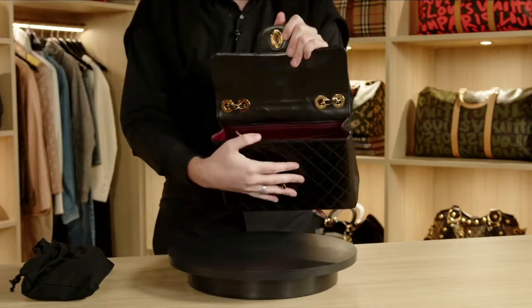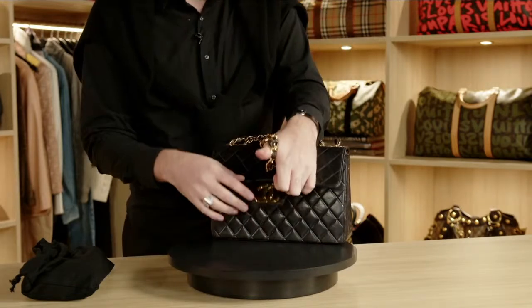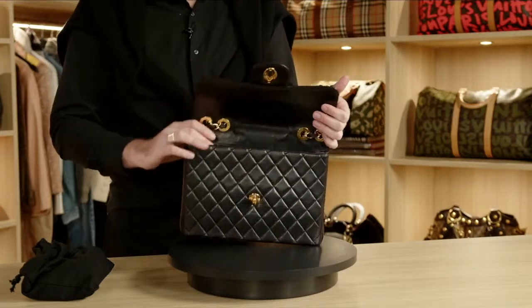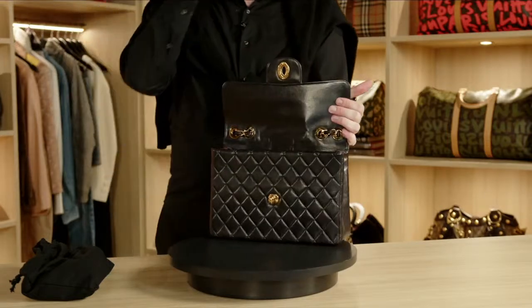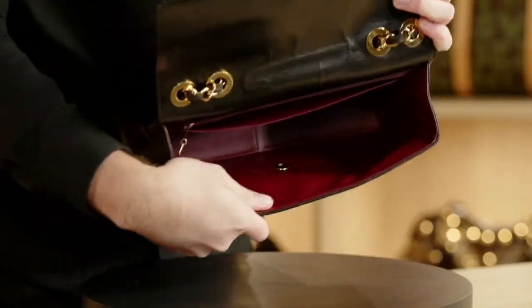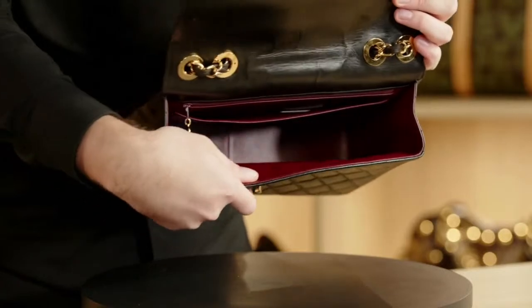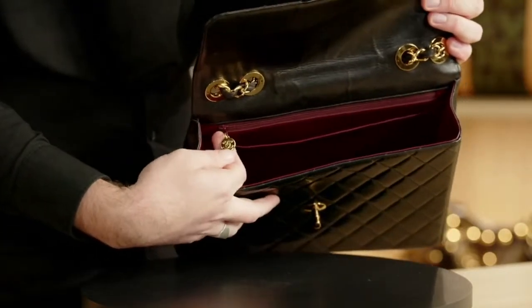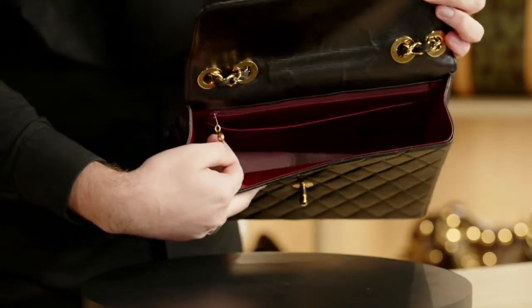Okay, beautiful interior here. This is all 24 karat plated gold hardware, by the way. Gorgeous here. You have some creasing here. Now remember, it does happen with flap bags over time, and any bag with a flap, the creasing is going to happen. Now look at that interior. Burgundy leather lined. You get the zip pocket and a slip pocket with the medallion CC, also in that 24 karat plated gold on the zipper pull.